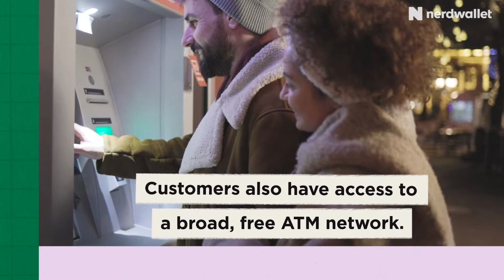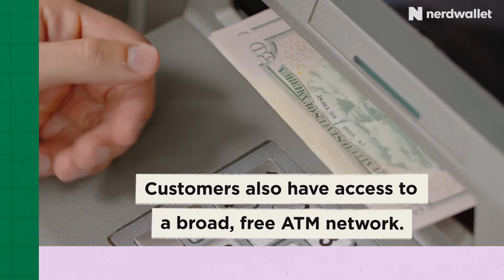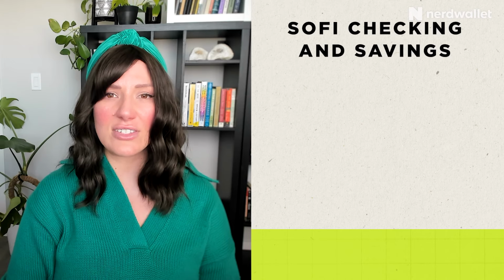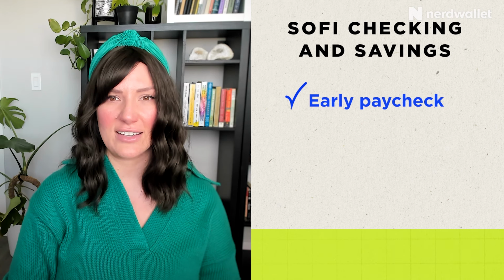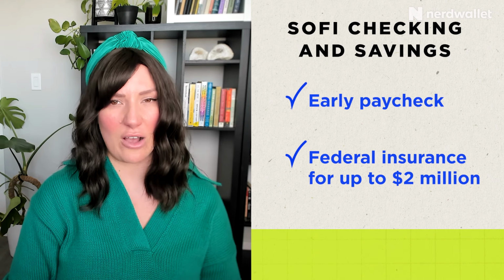Customers also have access to a broad, free ATM network through SoFi's partnership with the Allpoint Network, which has tens of thousands of no-fee ATMs across the country. The account also gives you the opportunity to get your paychecks up to 2 days early via direct deposit. And consumer deposits are covered by up to $2 million of federal insurance, which is significantly more than the standard $250,000 that most banks offer.